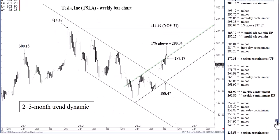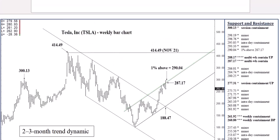Let's jump to the weekly chart. So, after having closed above this 287.17 longer term channel top by, yes, the required 1% margin for several days, we obviously fell right back below. This was a big sell-off, needless to say, the gap lower. We're testing meaningful support as we speak. I'll get to that in a moment.